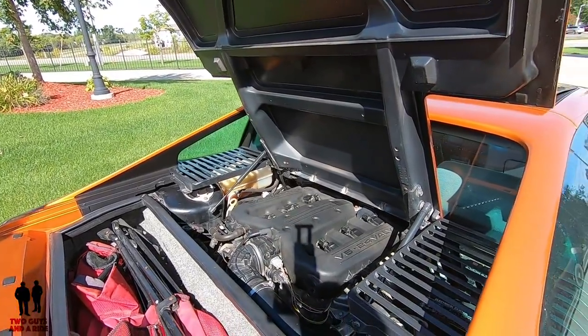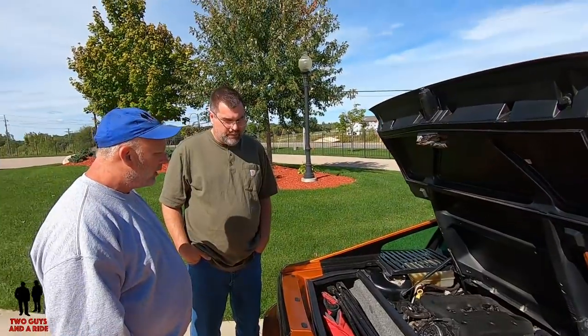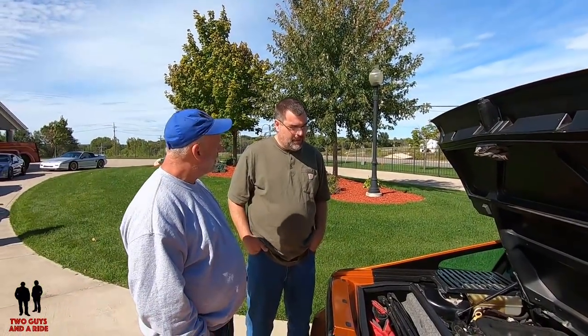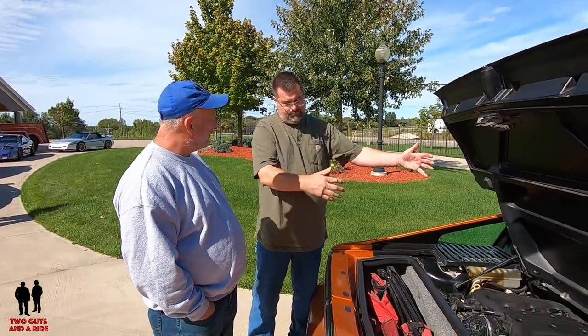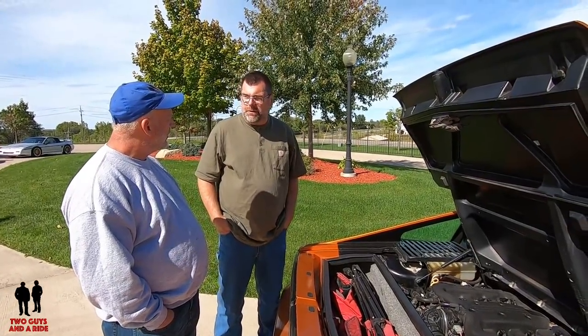A bunch of different ones. Yeah. Sure. It's in that position. It's a front wheel drive longitudinal front engine car. So basically, I just took everything from the front, moved it to the back, and made a custom cradle, custom wiring harness, and everything to make it run.